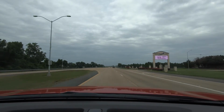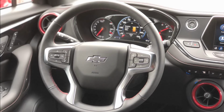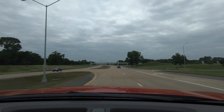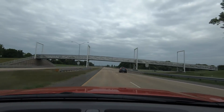Now, a couple of quick little things I do want to cover that I didn't mention earlier in the video. Both steering wheels are fully adjustable, tilt and telescopically. Here in the 1LT that we're driving right now, that's a manual adjustment. It is a power adjustment in the RS. And overall, the steering is good and responsive. The ride quality is very nice.